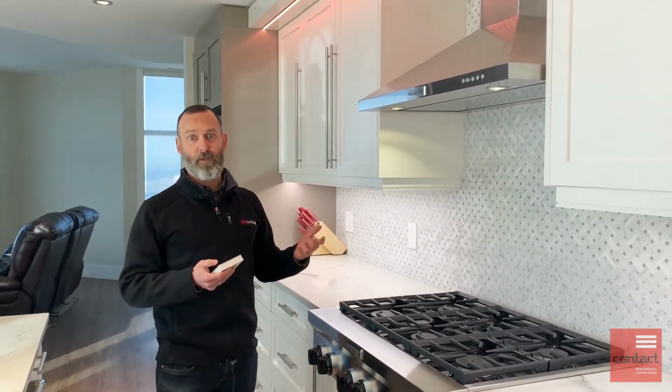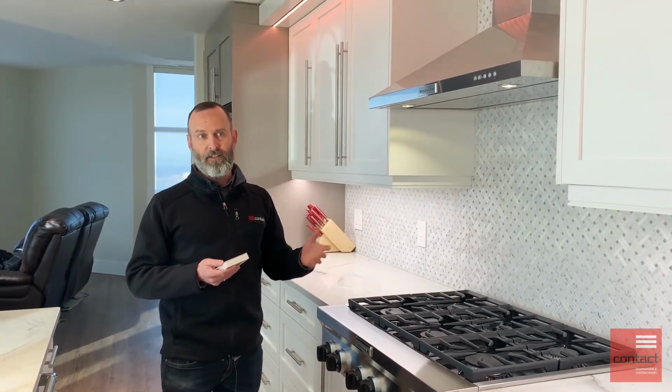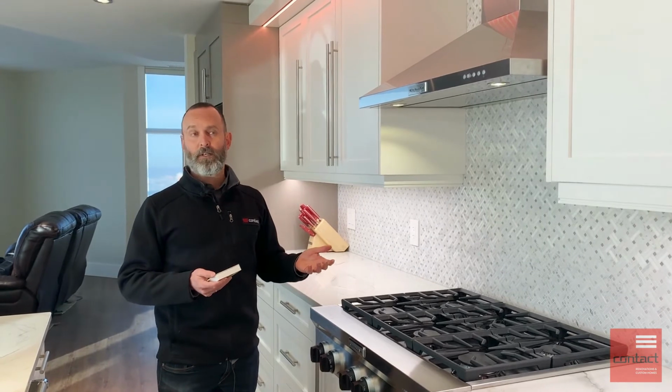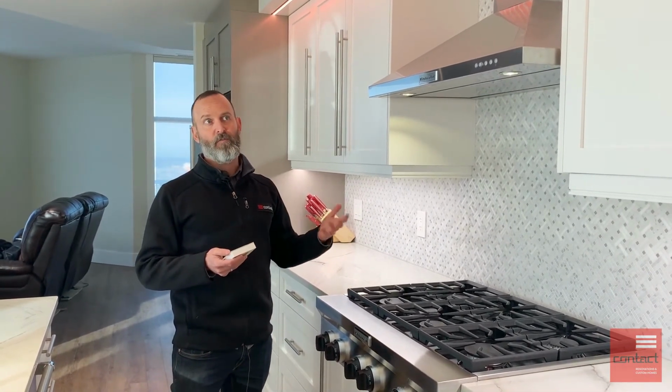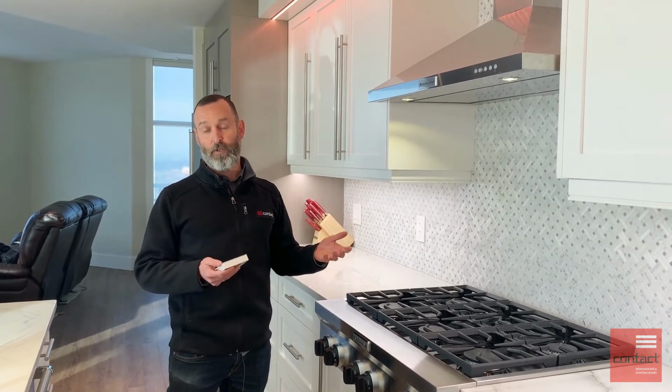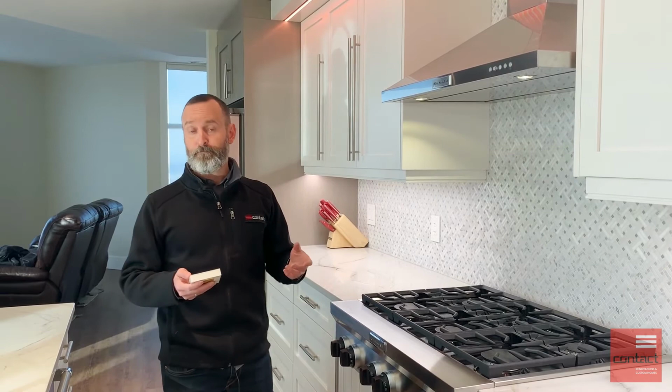But it's worth considering adding the RGB feature in here. It's not expensive considering the scale of a project like this, but it can really, really help with A, task lighting, and B, making your kitchen fun and something really cool to show off to your friends and engage more within the kitchen.